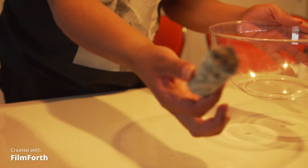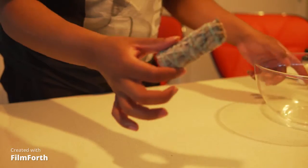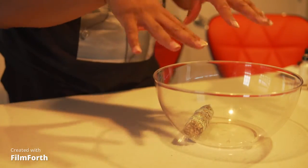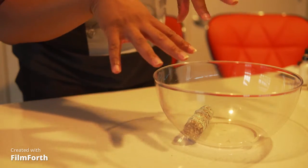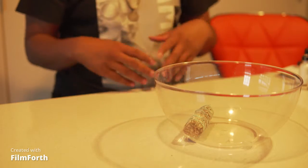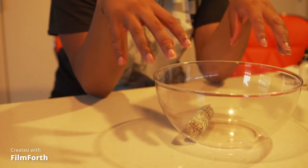If you don't want to hold the stick, because you could hold the stick and walk through the house as well, put it in a bowl. Have a bowl that's just designated for spiritual needs and uses only. Nothing that you're going to be eating with. You want to keep everything in its own category.